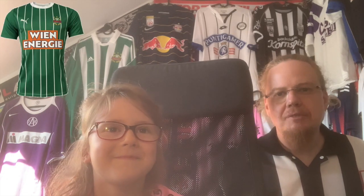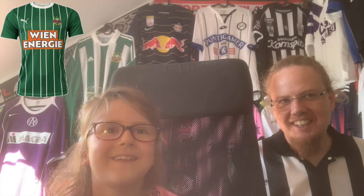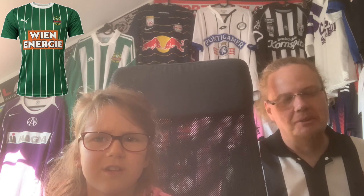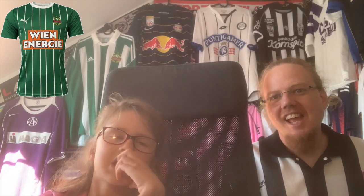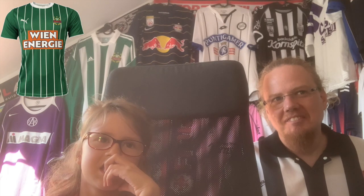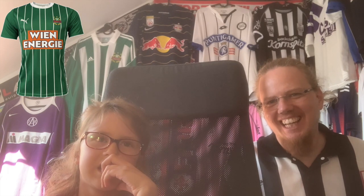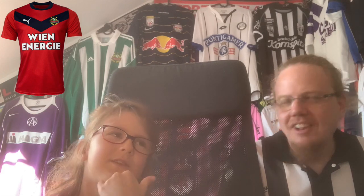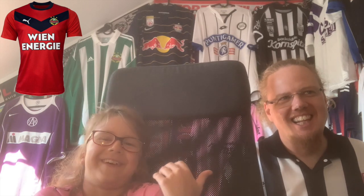Then we have Rapid Wien. Do you have that shirt? No, I don't have that shirt. Okay. I don't want to have that shirt. 5 out of 10. 5 out of 10, and the away shirt? 4 out of 10. 4 out of 10, you don't like it? It might be red and black. Even though it says Wien on it. And it might be red and black. Like nah, it's red and blue. Okay, fine, then it sounds like a ladybug.